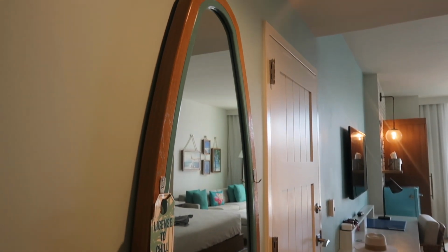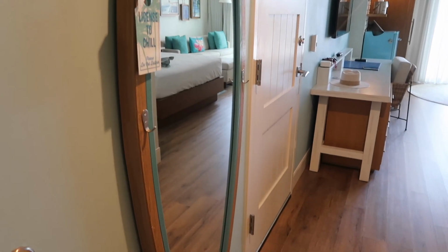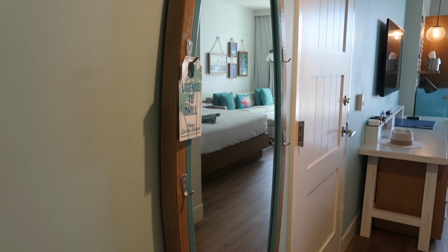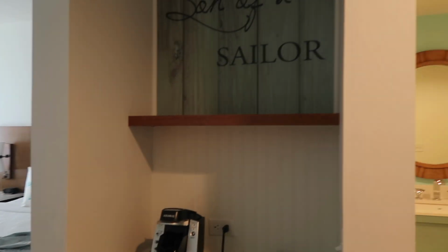I like this. Sometimes when we come to nautical hotels, I'm here for decor inspo, and while this wouldn't go anywhere in my house, I like this idea. I think it's cute. And then there's a little coffee bar over here.